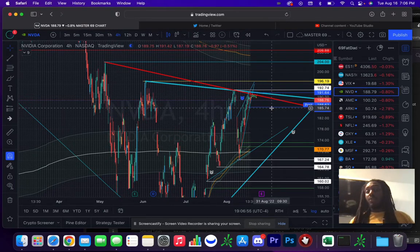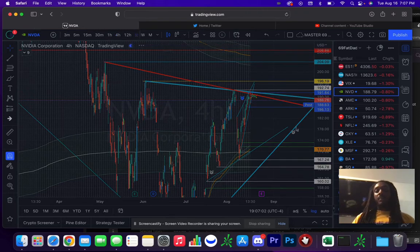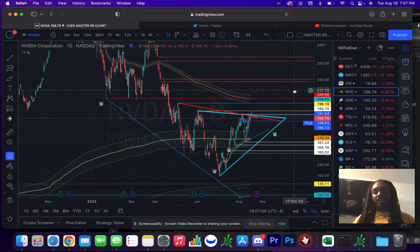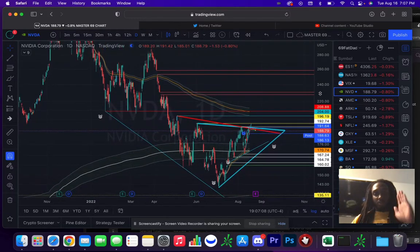So that's how you know the 192, 193 price area is going to be your key point to monitor for a breakout. You want to look for strong, decisive price action, nothing choppy, nothing back and forth. Strong one way it wants to go.